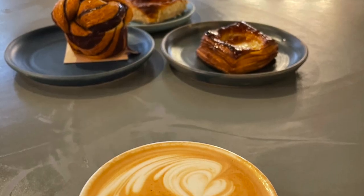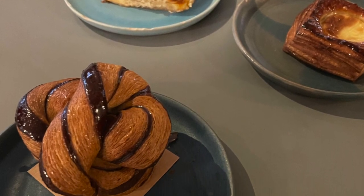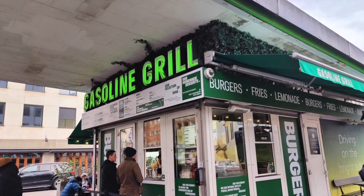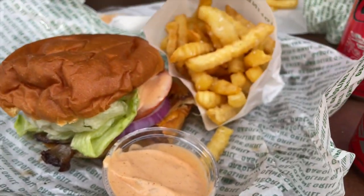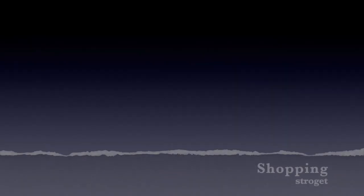We also went to this burger place which was recommended. It was the Gasoline Grill, and all I would say is the burger was really good, but the chips were amazing. So I personally enjoyed the chips more than the burger. It's basically a beef burger. They also do a veg burger as well.